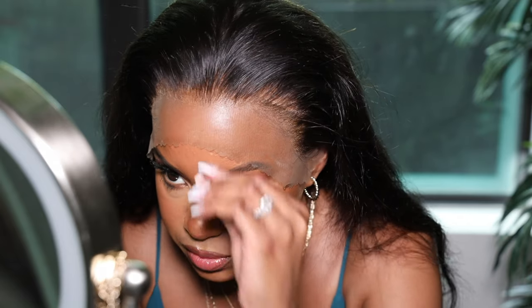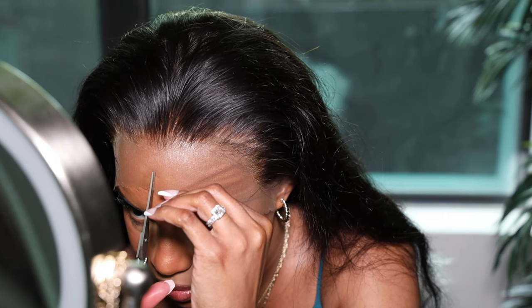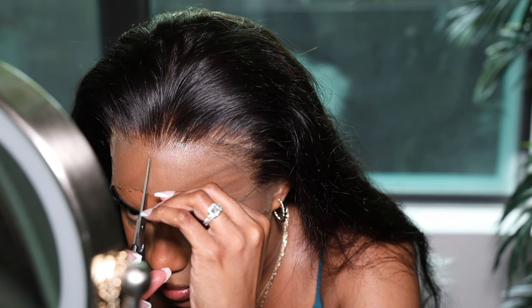That was really easy. Now that we have flattened the hairline, we can go ahead and cut the lace. Girl, this is going quickly. Taking the scissors and cutting it.